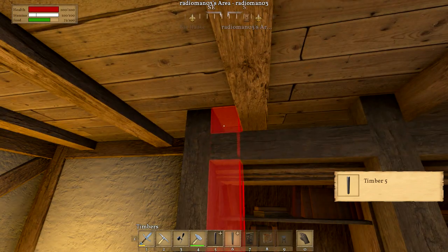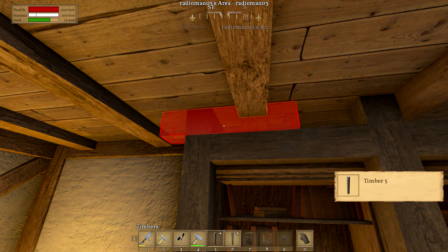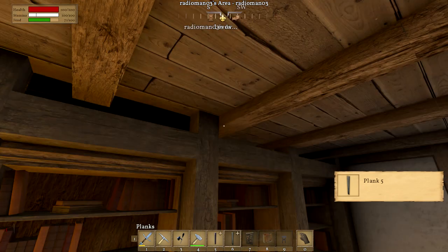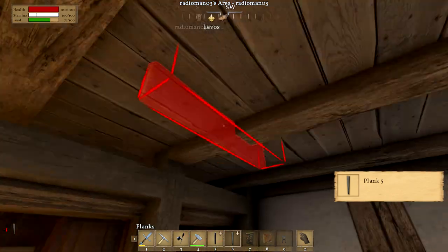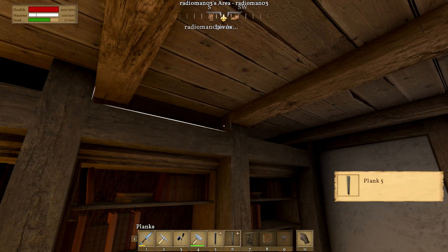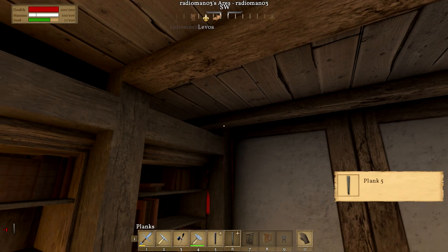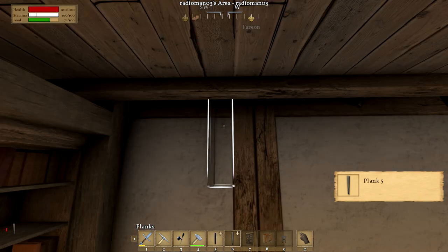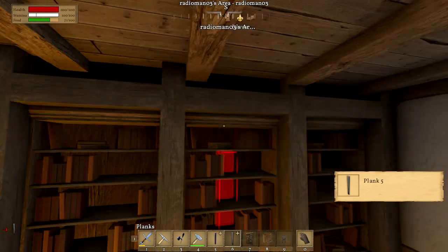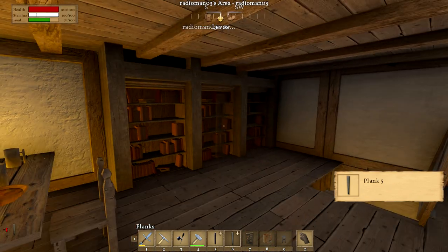I could probably put one more up here. Let's try a timber. Let's put it in the back. Let's do that. We'll just continue the whole idea of giving it some more depth. I might have more luck on this side here. There we go, just like that. A built-in bookshelf. All right, beautiful.